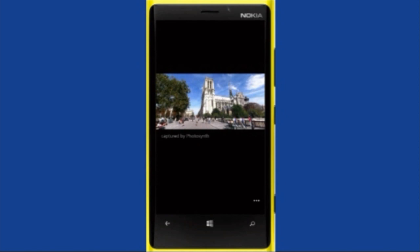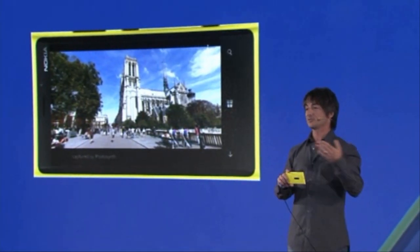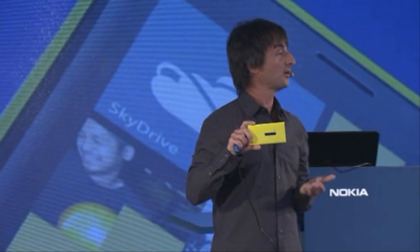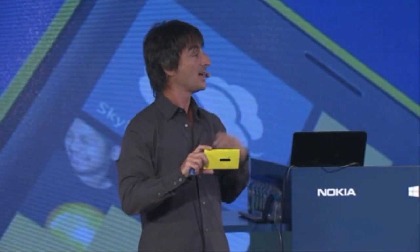So this one's kind of a good example. This photo is a photo of the Notre Dame Cathedral that was captured by PhotoSynth. That's what it says down there on the bottom. At the time I took this picture, imagine I was traveling, I was visiting the cathedral, I used the camera button to engage the Microsoft PhotoSynth lens. For those of you not familiar, PhotoSynth is like a super panorama app that lets you pan 360 degrees around and capture a lot of detail and compose a photosynth.